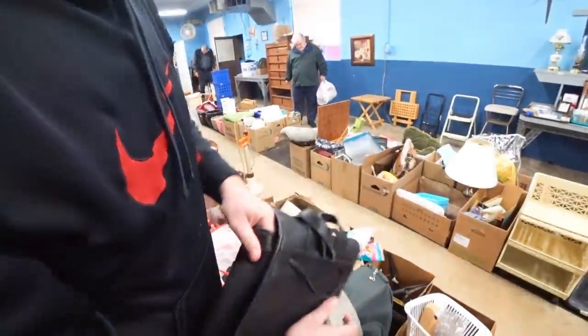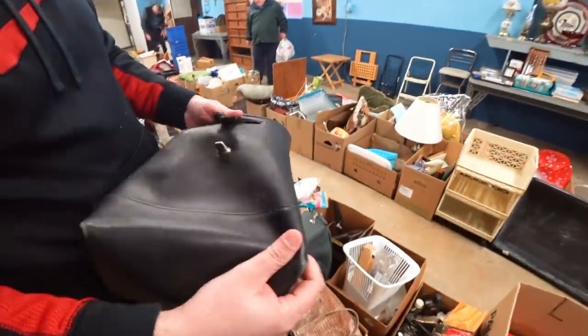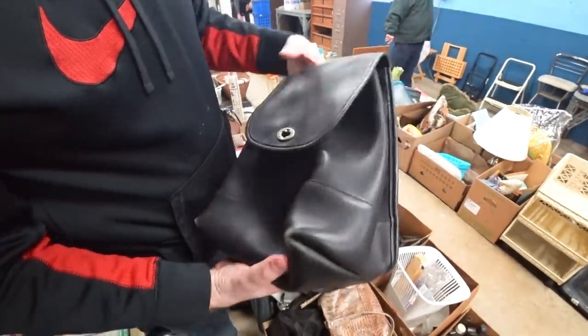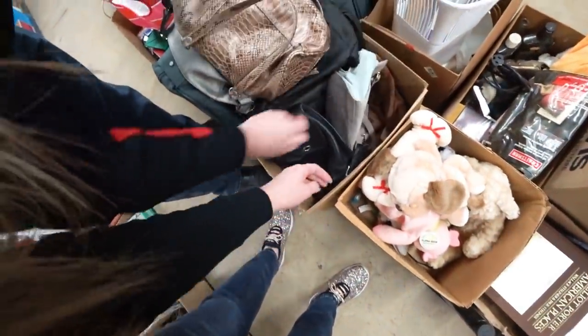That is such thick leather. Nice. You like that? Yeah. Even with the scratches? Yep. Some of the wear, I mean, it's vintage. When it's old, it's going to happen. It doesn't matter as much. That's nice. Yeah, but you've got to get Coach pretty cheap.